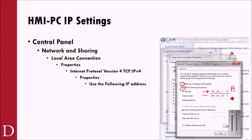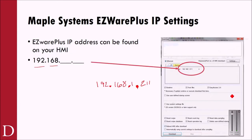So 192.168.1.10, you're giving your computer that address so it can talk to 192.168.1.211. So we're in the same subset of octets here. The only thing that's really changing is those last three digits. So that's going to be an important thing.